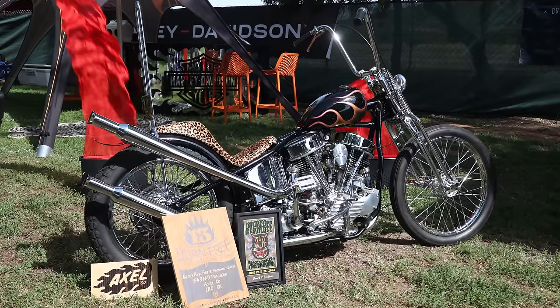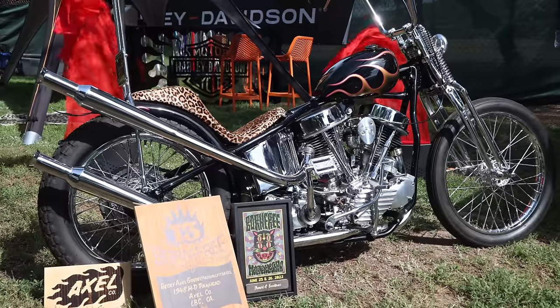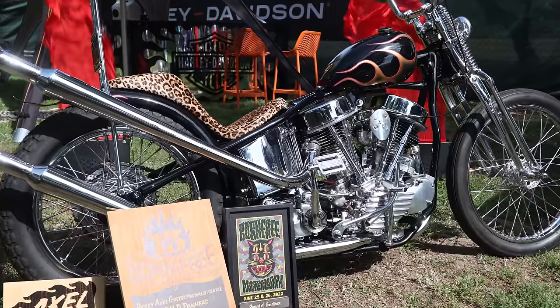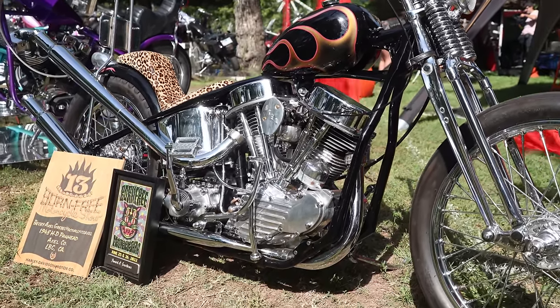Hi guys, I'm Becky Gable, AKA, actually it's Axel, and I'm from Long Beach, California. Well, I live there, but I'm actually from Saskatchewan, Canada. Last year I was an invited builder to Born Free 13. I built a 48 Panhead, a lot of the work on my own, and I had a lot of help, and I built a badass bike.